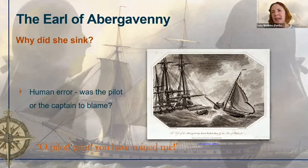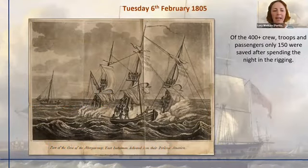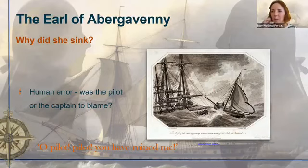Now, there was a strong sense of conflict between the responsibilities of both the pilot and the captain. Ultimately, the captain has responsibility for the ship, but practically speaking, the ship's course would have been determined by pilots such as Thomas James, who would have been familiar with and supposedly more knowledgeable on the dangers of the local coastline. So the quote you can see at the bottom of the screen were the words reported to have been spoken by Captain John Wordsworth on realising that his ship, having struck the Shambles, would never reach its destination. And of course, he was to lose his huge investment that he'd placed in the cargo of the ship.